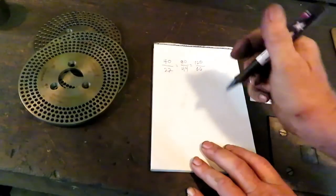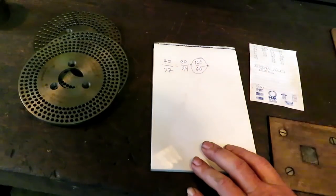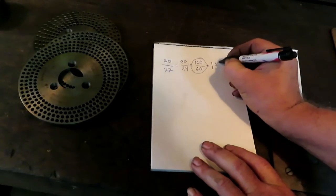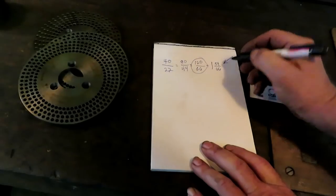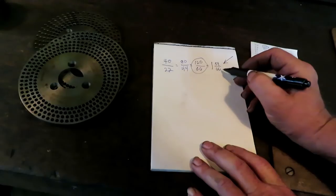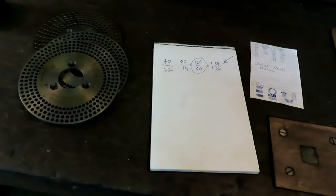So if you reduce this fraction down, it becomes 1 and 54/66. So that's the deal right there. It's going to be one turn plus 54 holes on a 66 hole plate. And that's all there is to setting up a dividing head.